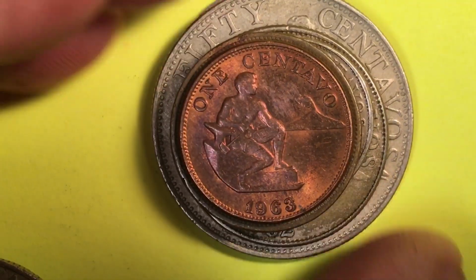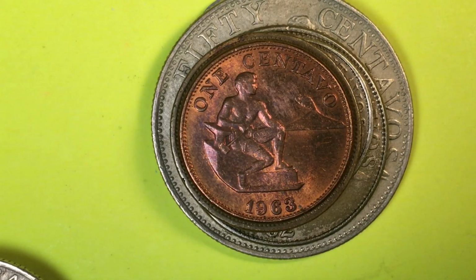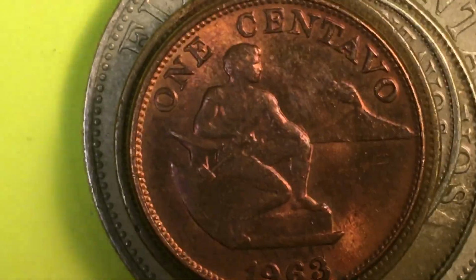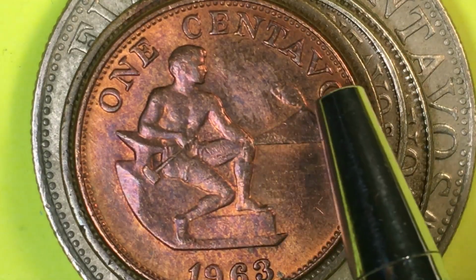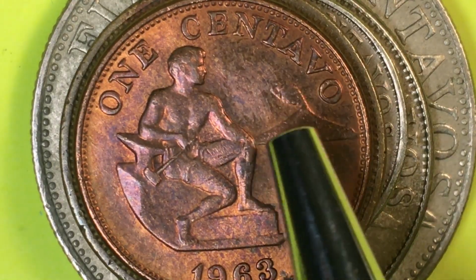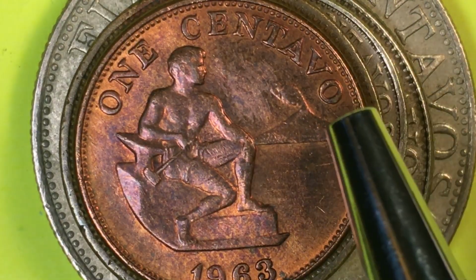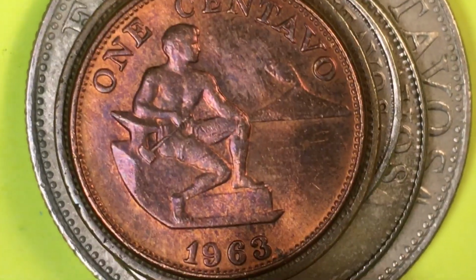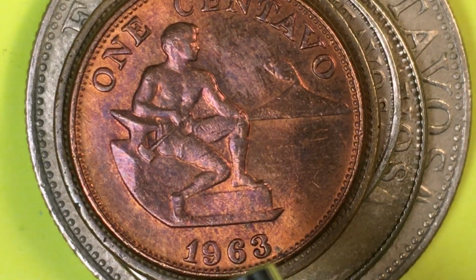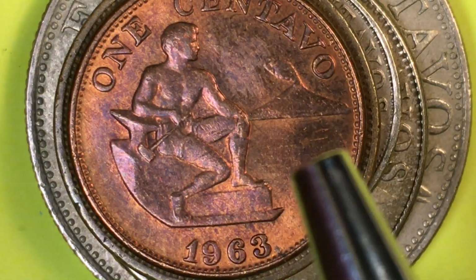So this here, of course, is the 1 centavos coin. It's a famous man sitting with an anvil. He has Mount Mayon in the background, and the puffs of smoke are coming out. It says 1 centavo, no S on the end here. And then at the bottom, of course, it says 1963. We have this kind of beaded or dotted outer rim.